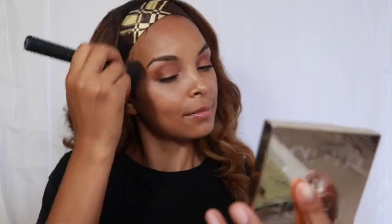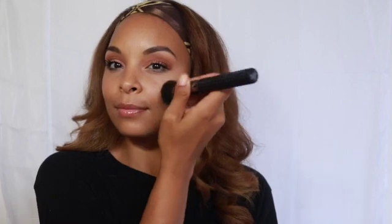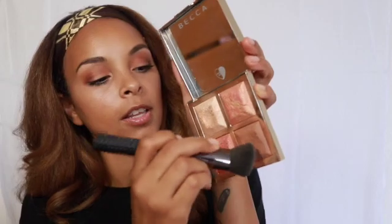And now I'm going to use the same brush and apply the highlight here to my cheekbones. And I also like to apply some in the center here on my nose bridge. And then I'll take that dark bronze color, and using the tip of my angled brush, I'll go ahead and apply some just here and here. And then I'll just kind of blend that in really well.